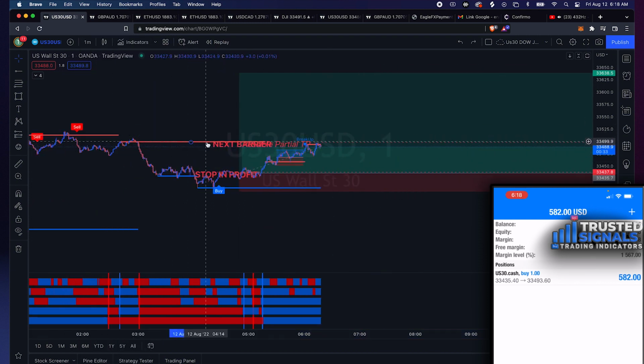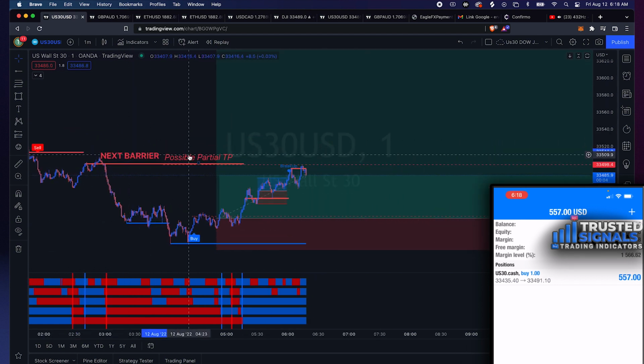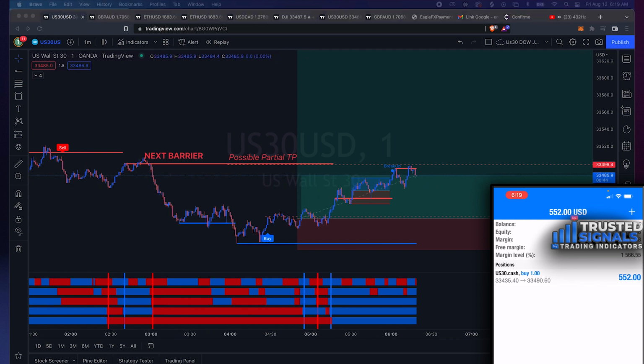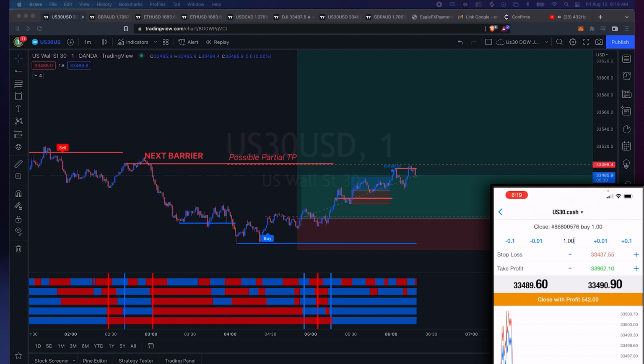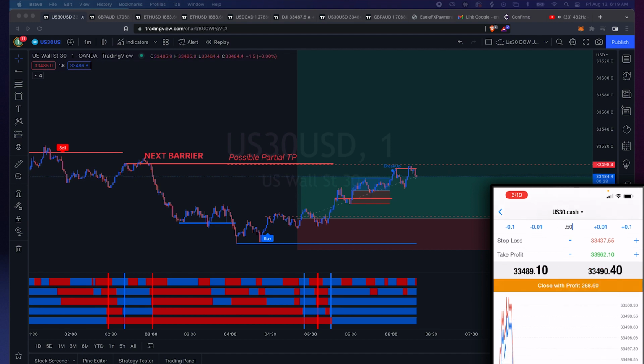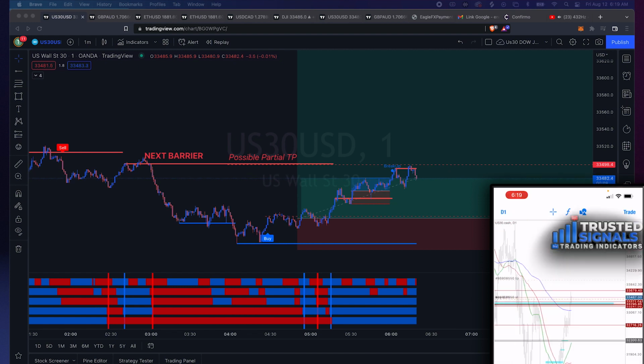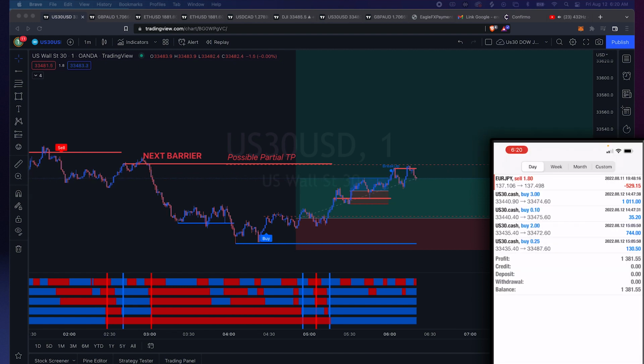Looks like this thing's gonna keep pushing up. It's almost to my next partial profit area, so just gonna bring the TP up to the previous resistance line on the 5 minute. That'll be my next TP. And it looks like price is resisting this partial profit area, so I'm just gonna close out. Just secured more profits so far, 1,300 in the bag on a Friday. Let's go, let's go.